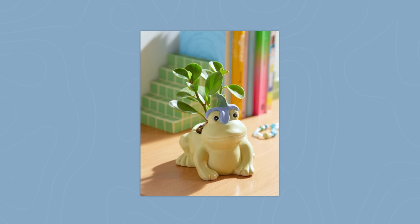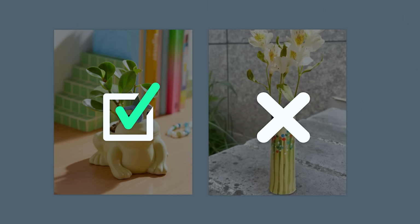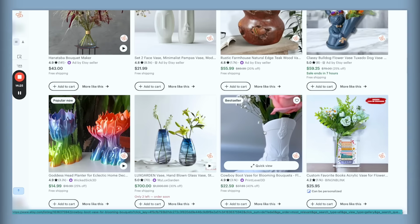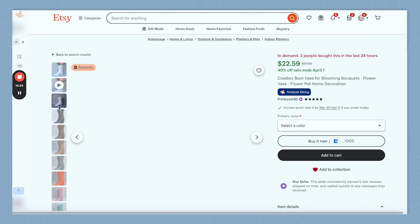Now, the biggest call out I want to show you here is that you can take something and you can show it in two different ways. One way can make it look very trendy and premium. Another way could make it look super outdated, like it belongs at a garage sale. This is the prime example. Now, this is a bestseller. This is not the best way to show the product.